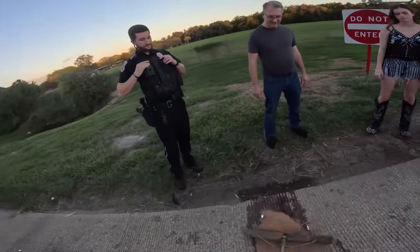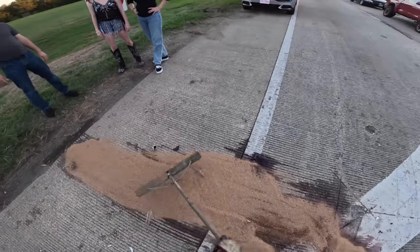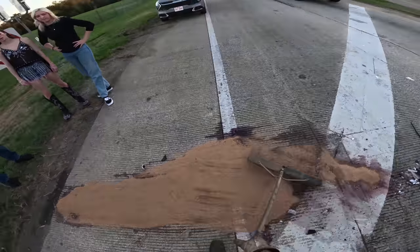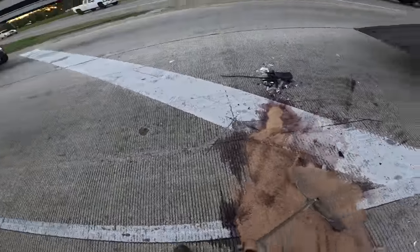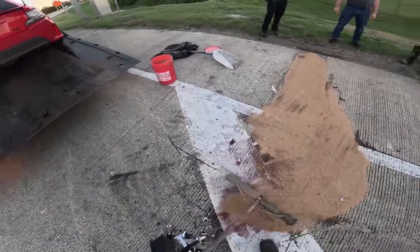Like gunpowder inside of the airbag. That's how it pops. So it smells. I didn't even think to get out of the car. I know. So that's okay. That's not such a bad thing.